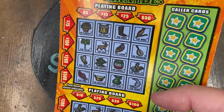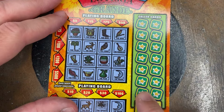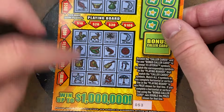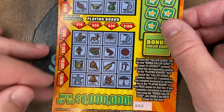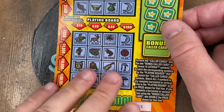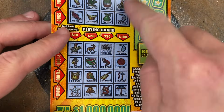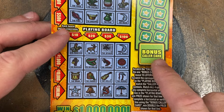What we need to do on this ticket is scratch here. We need a match here. Each box plays just like Bingo, so you get 4 vertical or horizontal. No diagonals on this one. And if we match a full line with the bonus caller card, it is double.